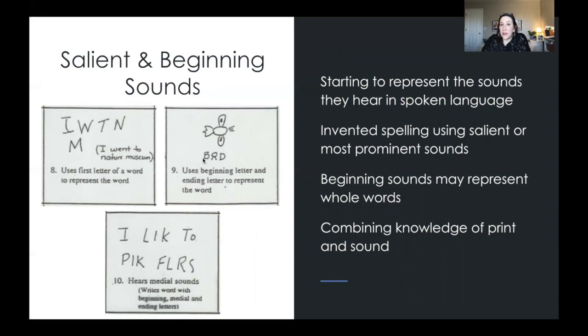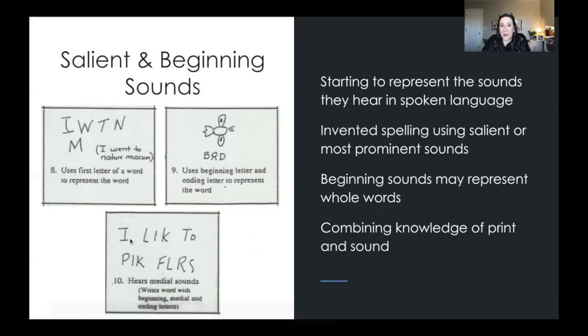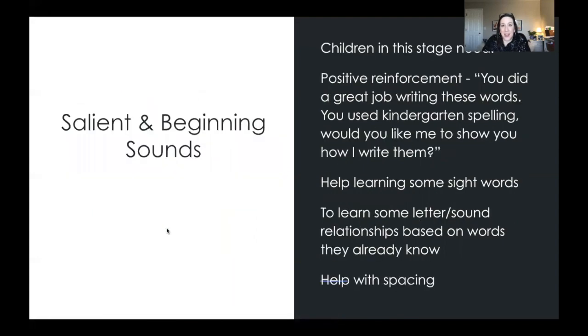In this one, they're using the beginning, middle, and end sounds that the letters represent, right? Bird, you know what that is. And then here, they're putting in the beginning and the middle sounds, the medial sounds. I like to pick flowers, right? You can see the progression that they're making, and it's fabulous. It's fantastic. So in this stage, they need positive reinforcement that they're doing a great job writing these words.